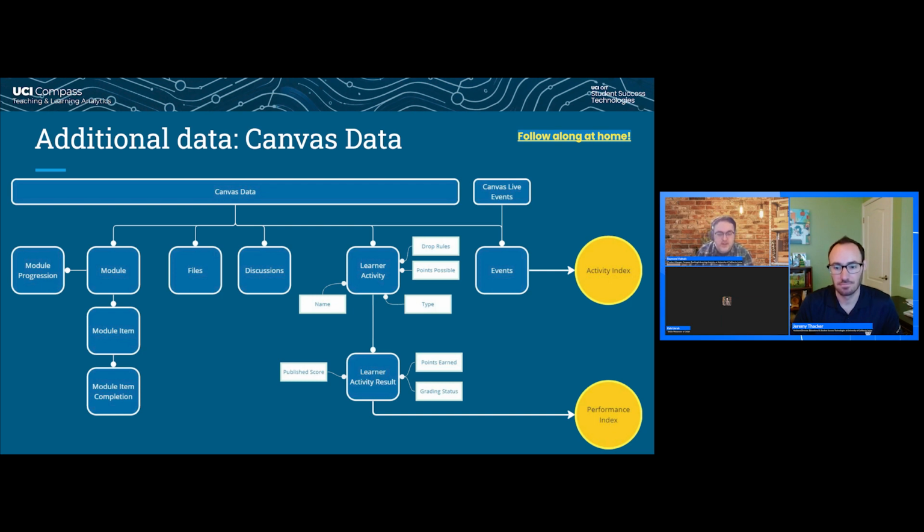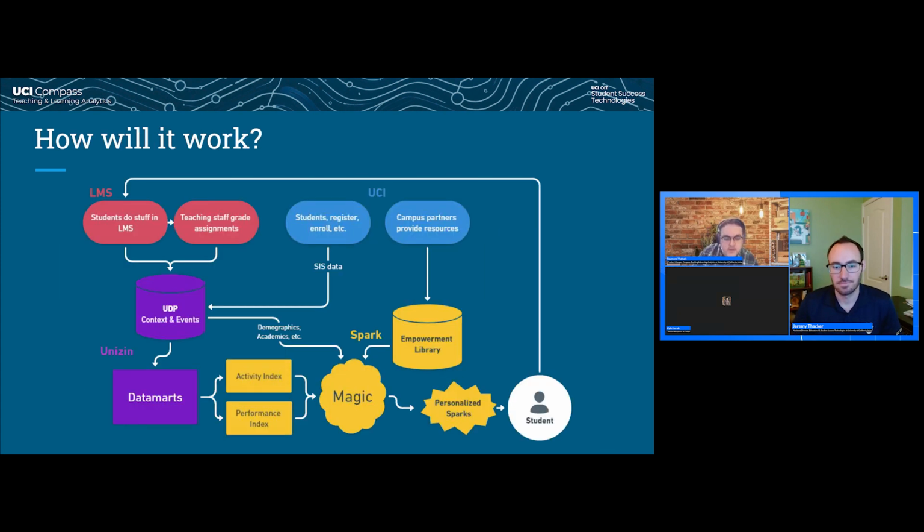We do have a desire to look at things like quiz performance. There were some ideas around students who aren't doing well, or are doing well, on quizzes. Maybe they get some interventions separate from their normal assignments. So we may dive more into that as well. So that is a rough idea and overview of how it works.